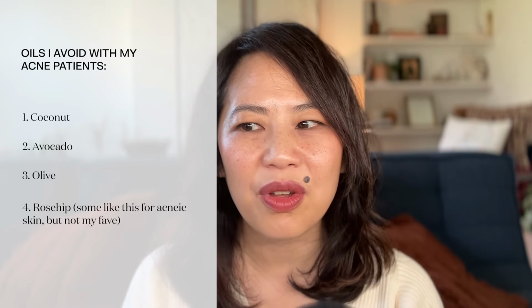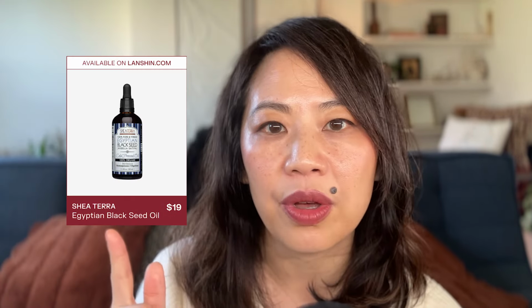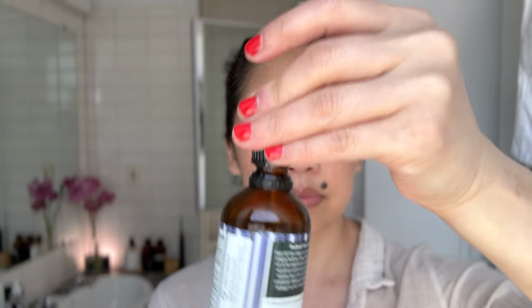Then if I feel like I don't have enough glide or slip, then I'll add a few drops more at a time. In addition to that, you need to be using the right types of oil if you have oily, acne-prone skin. If you're using something like a rosehip oil or a coconut oil, these are not very acne friendly. So I would think about oils like black seed oil. I actually love this single black seed oil by Shea Terra. It's very light. It really pulls deep into the skin well so that it's not sitting on top of your skin and giving it an opportunity to clog your pores.